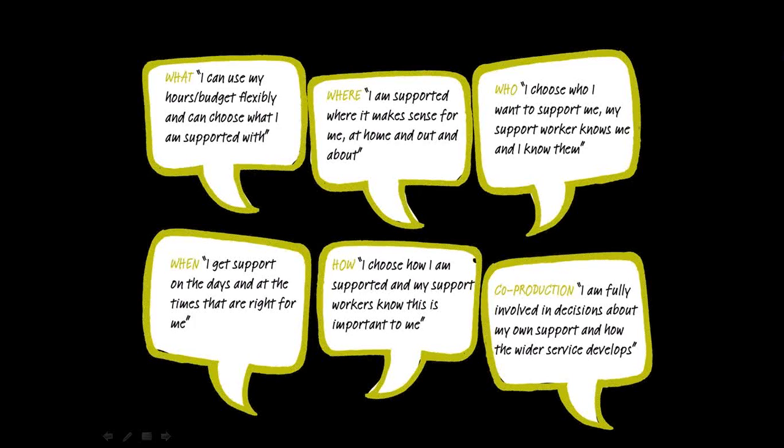On your screen now, you can see 6 statements, which are the statements that we're working to in delivering individual service funds. So what we're looking for is a way that people can use their hours or their budget flexibly, and people can choose and direct exactly what they get supported with, where they're supported, whether that's where the person lives or out and about in the community, who the person wants to support them, when, the time of the day that is right for the person to get the support that they want, exactly how, and the person is fully involved in all the decisions about their life.